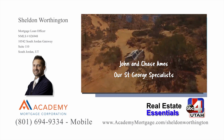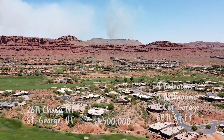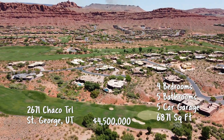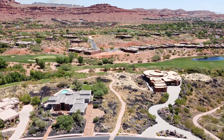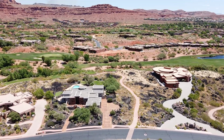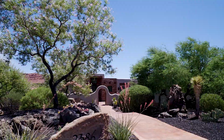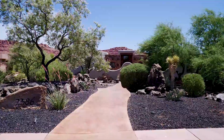Let's head down to the Red Rocks of St. George and see what the Ames team is up to. We have an incredible Entrada for you this week, Jay. Yeah, Entrada is one of my very favorite places down there. It is just so lush and beautiful, and it's got so many different varieties of colors and stuff. It's a magical place. Absolutely. This is what Southern Utah is known for, really, Entrada. And it's the lifestyle that comes with Entrada as well.